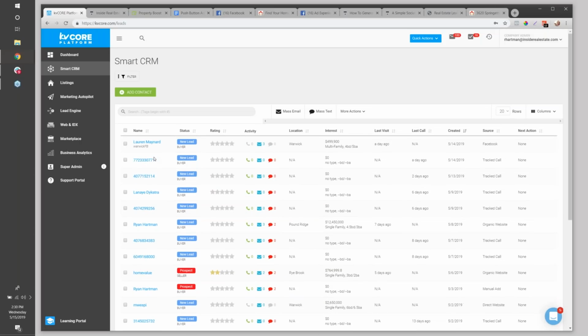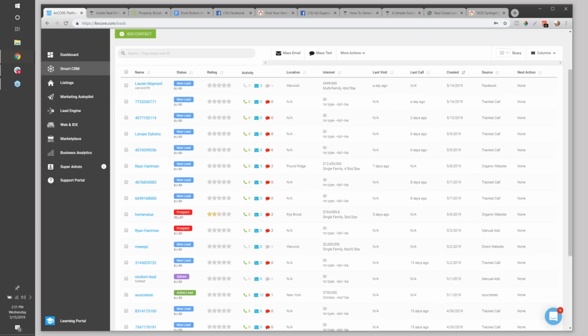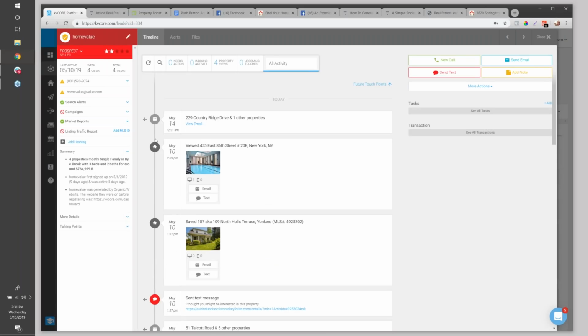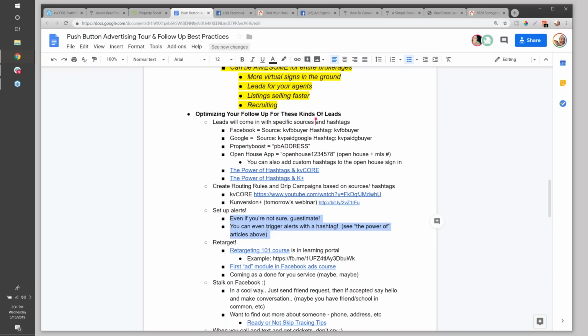The system will automatically try to set alerts, but definitely look at it. If you're paying money for the leads especially, make sure you go into each one and set up the alert. And I have a note here, if you don't know exactly what they're searching, just guess. You'll just do every listing that comes up in your core market area in a certain sweet spot price range. They'll always tell you if they want something different. And remember, you can trigger alerts with a hashtag via the power of link above. It'll show you how to do that. So you can always set the same alerts for the hashtag of your leads coming in. If the hashtag contains PB for Property Boost, maybe you set a certain kind of alert every time.